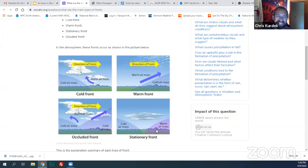And the last is a stationary front. And we do see that especially this time of year. A stationary front is kind of either a slow moving cold or warm front, but there's really not much of an air mass change. As you can see here, they're really just hanging out, or they're stationary.